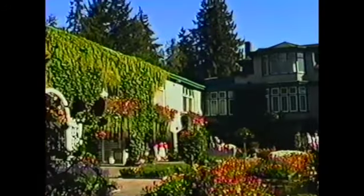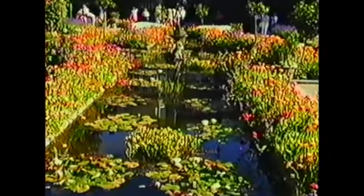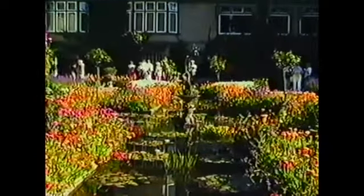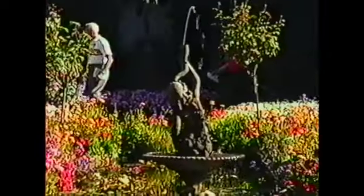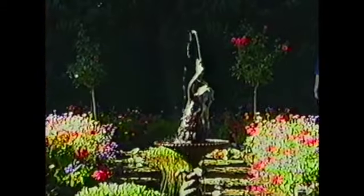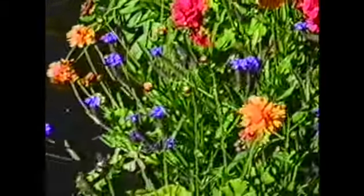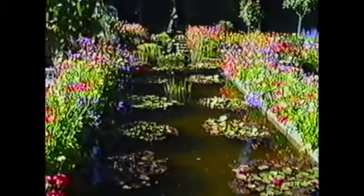This is the backside of the Butchart residence and the Italian garden. It was at one time a tennis court. Here's a view from the other side. And one of the residents.